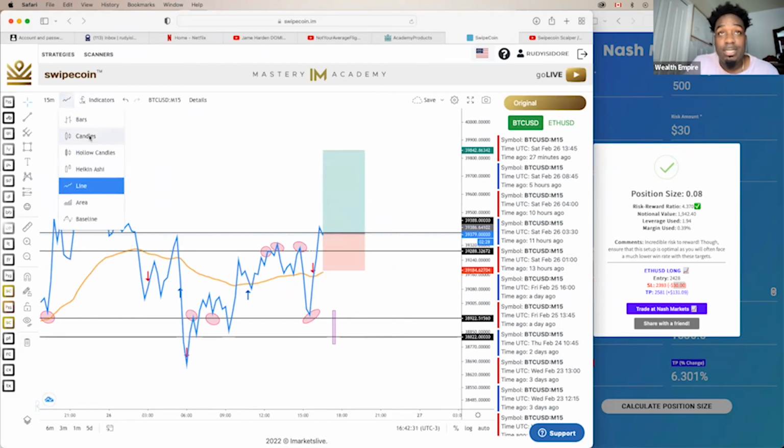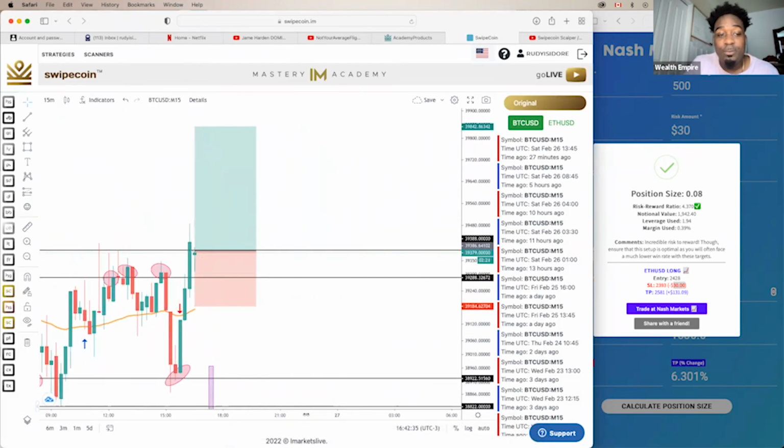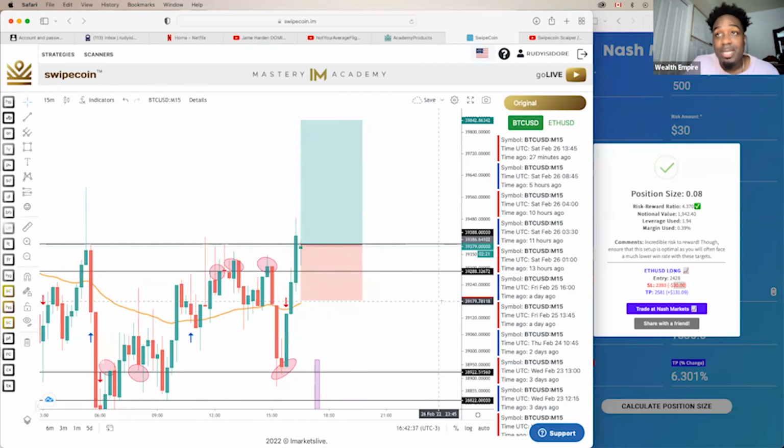Let's just look at this. Look at this, guys. Now we're just patient. Now we have 2 minutes left, just waiting. If it closes above, I'm gonna wait for the next candle for 5 minutes. So if it can stay above this line, I'm taking the trade. If not, I just wait and be patient.